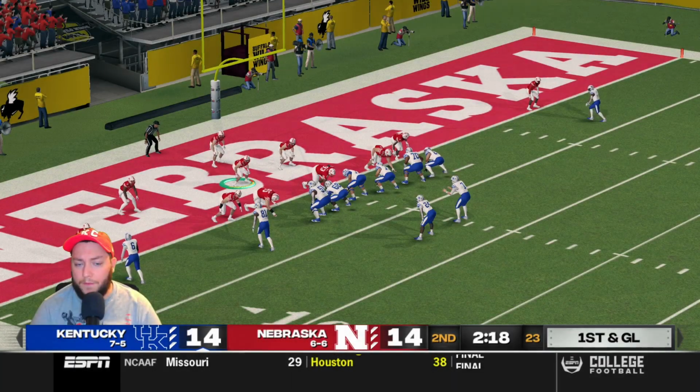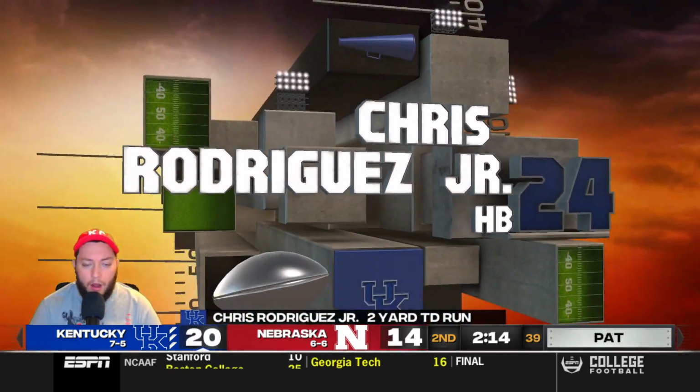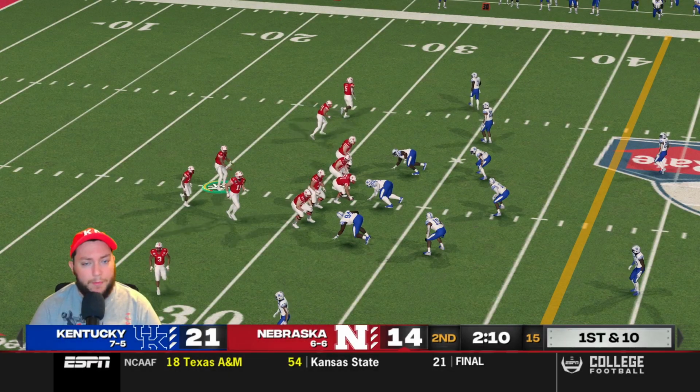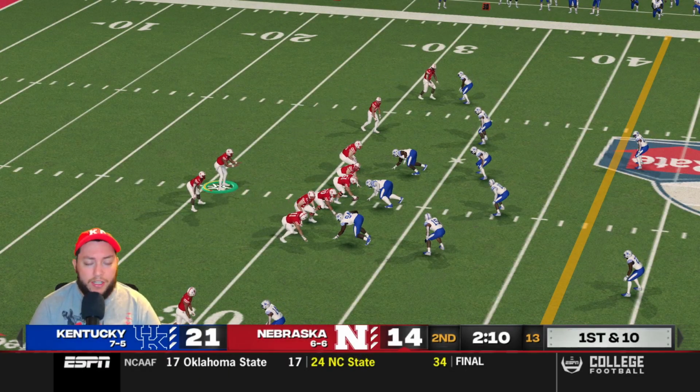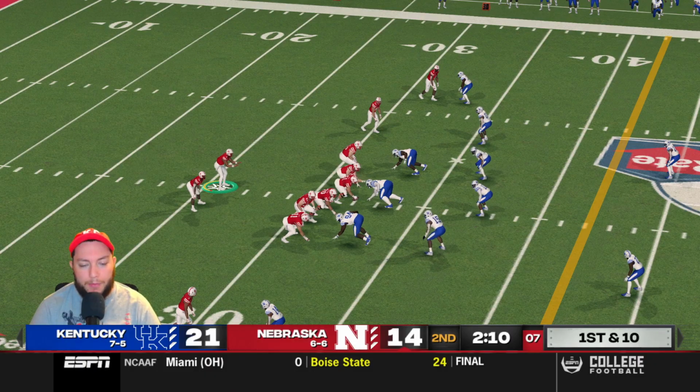They're going to spread him out on 1st and goal, but I would be surprised if Chris Rodriguez doesn't get the ball here, and he does up the middle, and our defensive line got pushed 5 yards into the end zone. And so it's another 7 points for the Kentucky offense. Just as how good our defense was against Iowa, they have been equally awful today. Just an absolutely incompetent showing.